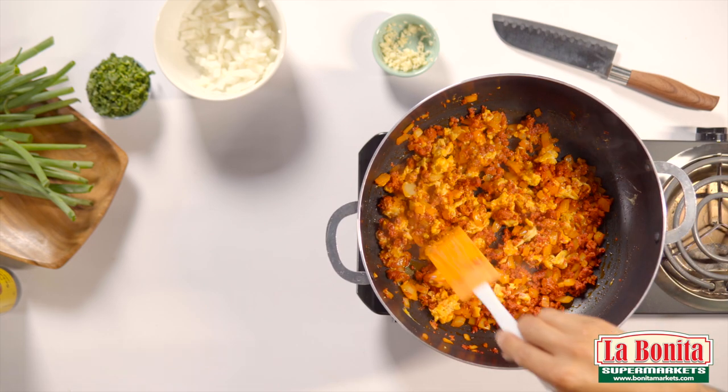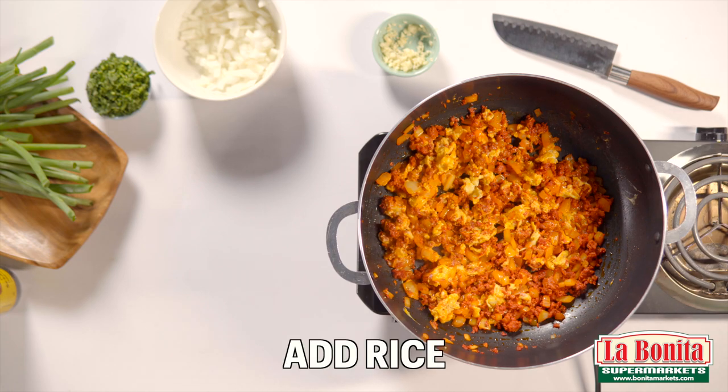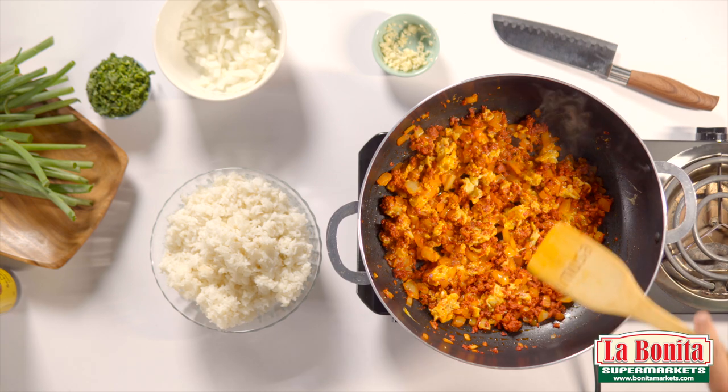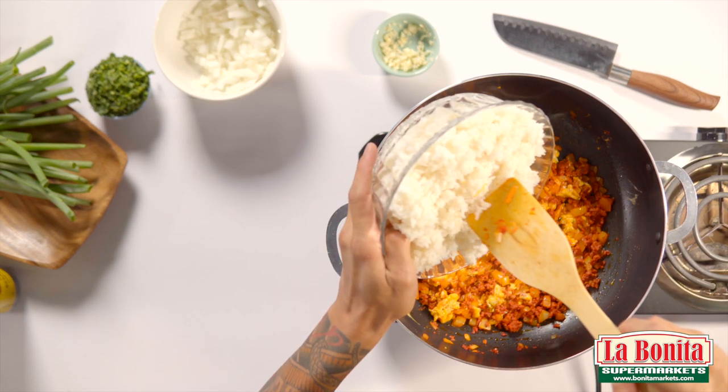So at this point, you got longanisa con huevos. And then from this step, you're gonna add your rice. Then we're gonna heat up the pan just a little bit more before you put the rice. This is when it gets a little crazy, because at this point, you gotta turn the heat to a medium heat, and then this is when we can add the soy sauce and basically most of the other ingredients. All right, in goes the rice.